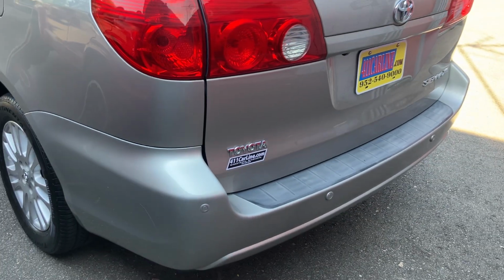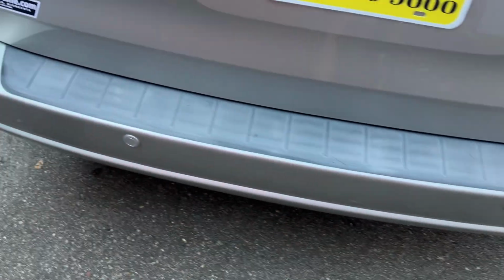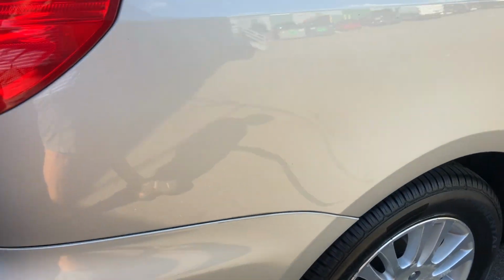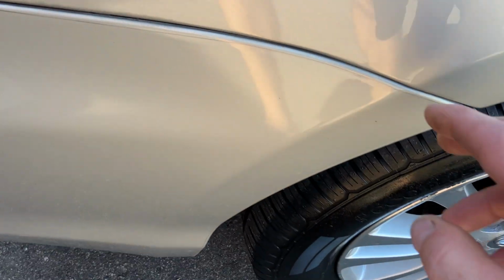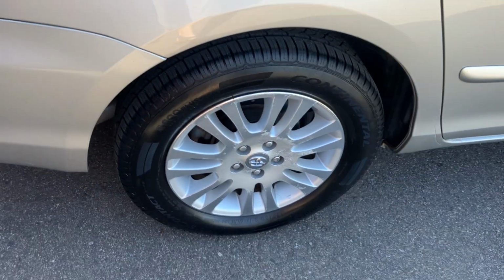Detail shop missed some wax there. Rear gate's in really nice shape. Back bumper's in really nice shape. This quarter's in good condition as well. This actually looks like it has PPF on it, might be paint protection film.